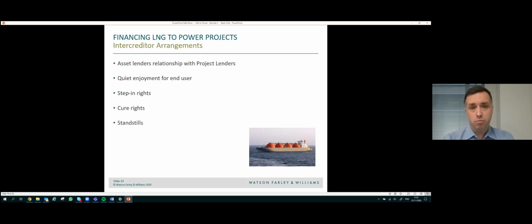The above three rights would apply equally also to a default under the project loan, with similar rights given to the FSRU lenders. Finally, depending on the structure in place, the end user of the FSRU may also request a quiet enjoyment right from the FSRU lenders. So to the extent that the end user is paying the contracted sums under the FSRU Charter, then the FSRU lenders will be asked to waive their right to enforce its mortgage security or otherwise interfere with the end user's right to use of the FSRU. This, of course, gives more certainty not only to the end user, but also to that particular company's financiers.